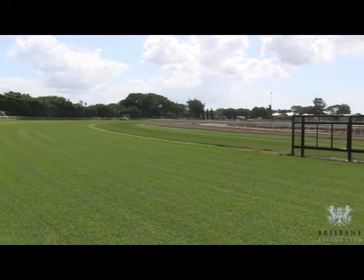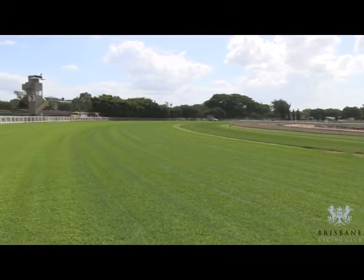How's the drainage of this new surface? Well, look, that's the key component. When you're on dirt, if you have a lot of rain, it obviously doesn't drain. But this sand profile track is geared to drain in the order of 100 mil an hour. We've seen Buffering gallop on the surface. He was the first horse to gallop on the new surface.